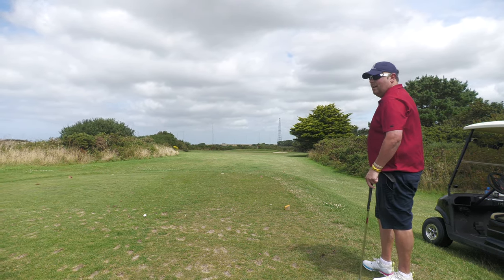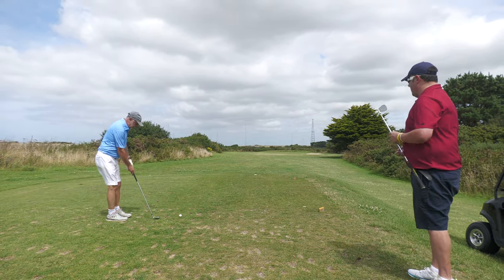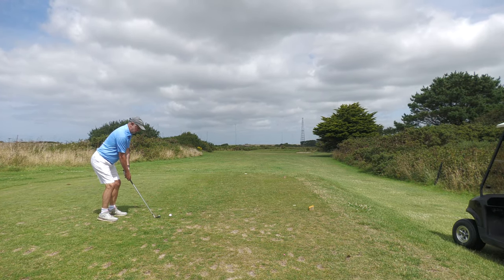Wind helping. Okay. I can't hold the green. I can't get it high enough usually, but I'm going to have to go with a sand wedge, I think. Let's hope the wind helps. I could do with a sand wedge. Oh, sand wedge.